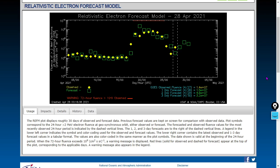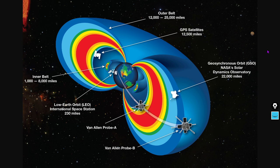Here's the forecast model for electrons. NOAA forecasting for the same number approximately tomorrow. The green box is the forecast. The yellow diamond is the observation.